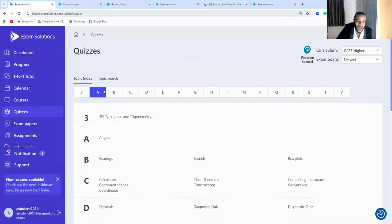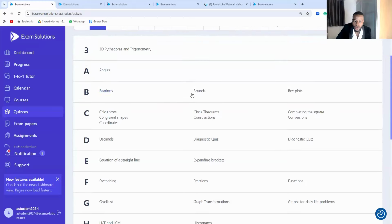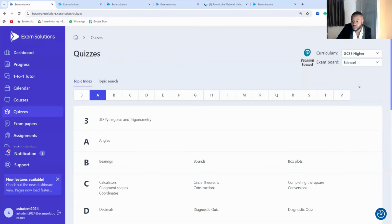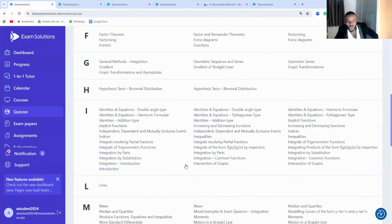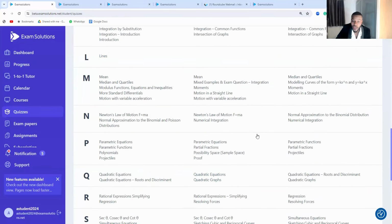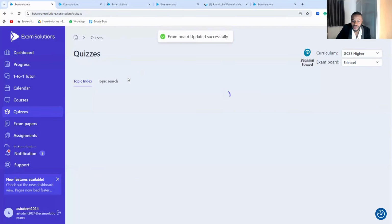And in the quizzes section, you'll have a super useful topic index, which will display all the topics in the course that you select. Let's repopulate this to say A level AQA. That will completely repopulate the topic index section. Here you have all the topics you can choose from if you just want to simply answer questions. Now let's go back to GCSE for the sake of ease.